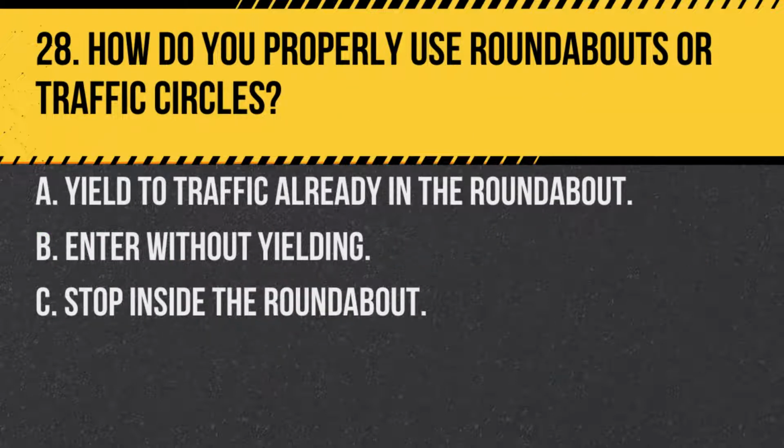Question 28. How do you properly use roundabouts or traffic circles? A. Yield to traffic already in the roundabout. B. Enter without yielding. C. Stop inside the roundabout.